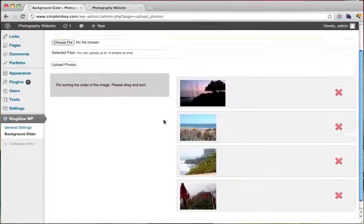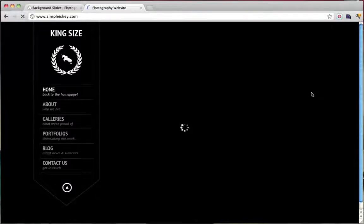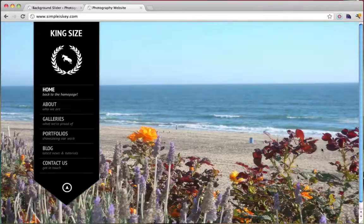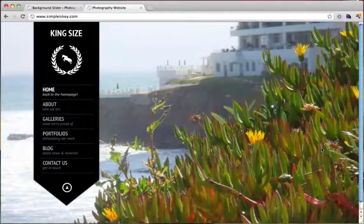Alright, our photos have uploaded. Now let's go back to our website and click refresh and see if they've actually changed. There's our nice photo there. And it has. So now it's an image slider. So now you have a beautiful website that has your images displayed in the background.